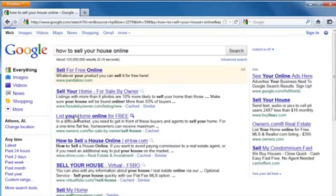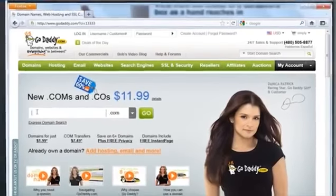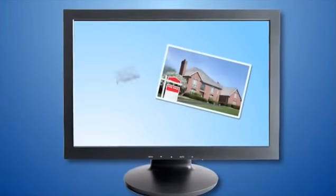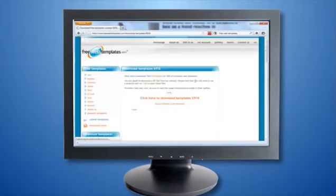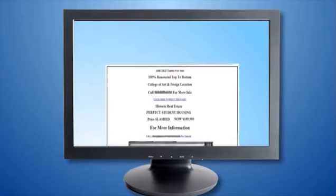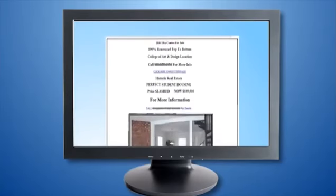And once I got the basic idea of what I needed, I registered a local domain for about $10. Then I got some pictures of my property, and I got a free web design off the internet. Very basic, and I made a simple one-page site.